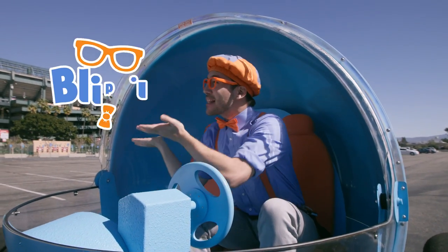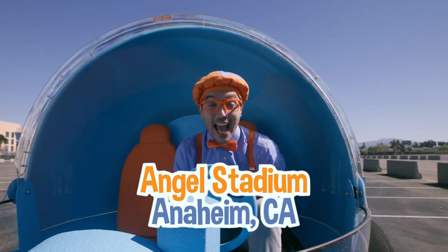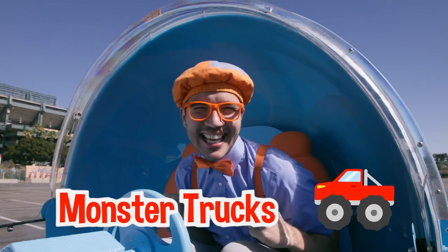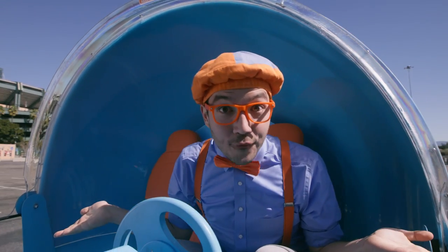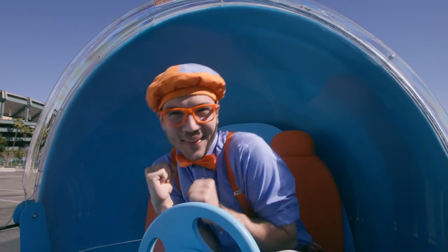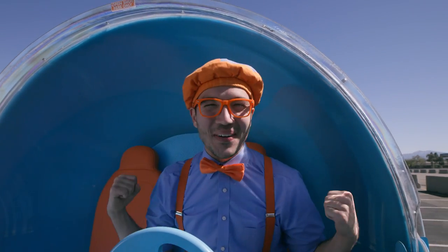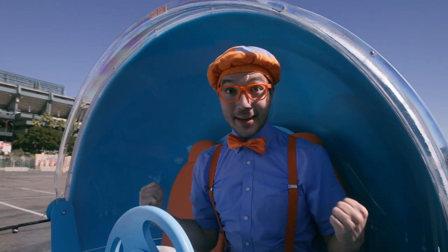Hey, it's me, Blippi. And today, we're here at Angel Stadium in Anaheim, California. And today, we get to go to Monster Jam. Yeah. Monster Jam is an event with monster trucks. Do you know what a monster truck is? You do? Have you seen one before? They are enormous. They are gigantic. Well, I'm really excited to see a monster truck. Oh, and maybe we can even meet the driver. This is gonna be so cool, seeing them race and jump off ramps and maybe even do a flip. Okay, let's go!